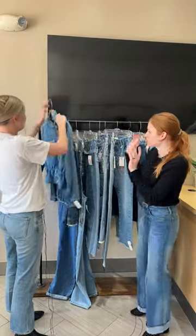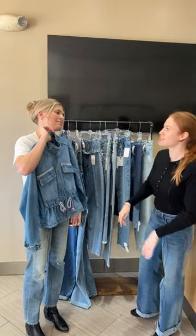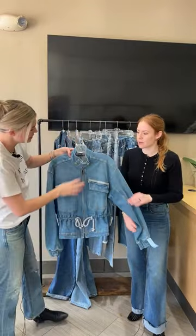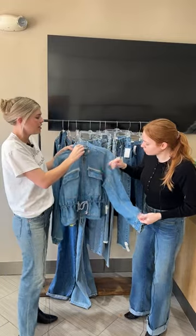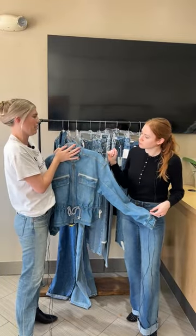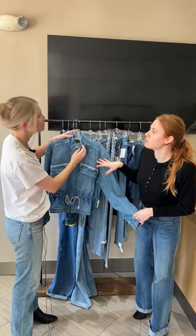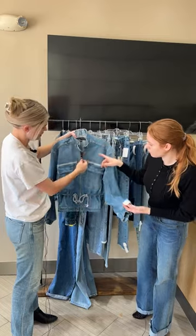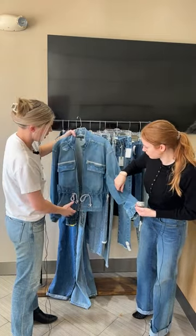I want to start with this bad boy because she's beautiful. It's like a bomber. It feels very bomber jacket to me, but at the same time, you've got that denim feel. This is a denim jacket I would wear. I think it's a little bit more of a dressed up denim. Cute. I love this, and I love that you can cinch.